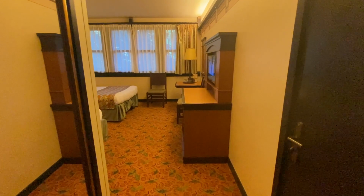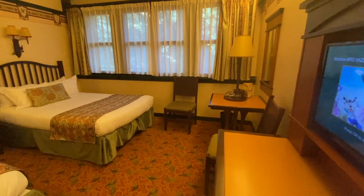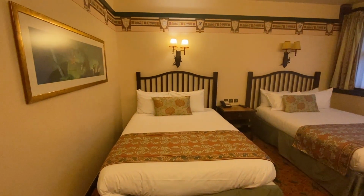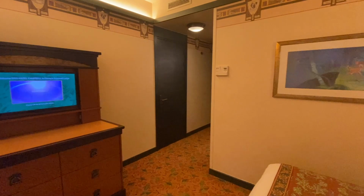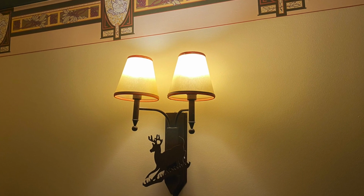The rooms at the Sequoia Lodge are Bambi themed. Standard rooms have 2 double beds and sleep up to 4 adults. There is also a table with 2 chairs and a large storage unit with the TV on top. The rooms at Sequoia Lodge are a little dated compared to some of the other Disneyland Paris hotels, but they are clean and offer quite a bit of space compared to the value options.